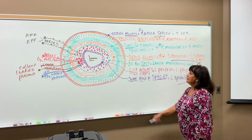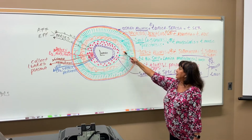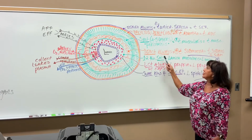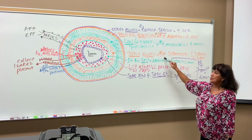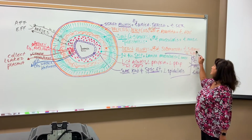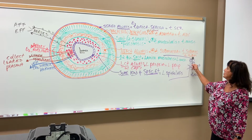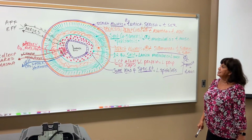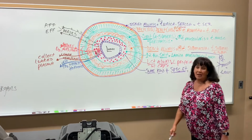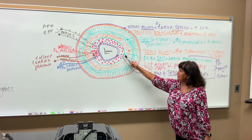All right? And now our 4th general layer is this orange layer that looks like scribble right here. That's going to be dense irreg CT always, no exceptions. We call this layer tunica submucosa. It abbreviates T sub-MUC, okay? Submucosa, or you can abbreviate it T SUBM, all right? So there it is, and that's a very supportive layer in the wall. And then we have our 3 laminas, okay? And so we have a little bitty thin layer.